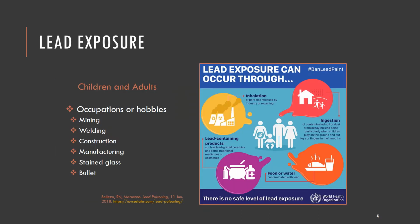Children may be exposed to lead through ingestion or by breathing in particles. This can happen by putting lead-contaminated objects or contaminated hands in their mouths, eating lead-based paint chips, playing in lead-contaminated soil, or eating food grown in lead-contaminated soil. Children may also be exposed through adult occupations or hobbies, such as mining, ironwork or welding, construction, renovation or remodeling, smelters, working with car batteries, lead bullet manufacturing, car radiator repair, or working with pottery or stained glass.